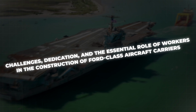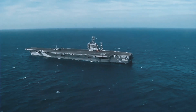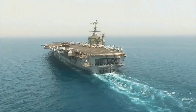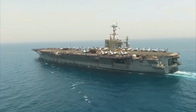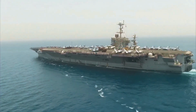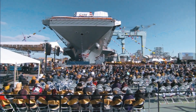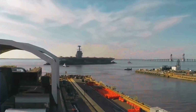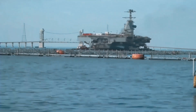Theme 8, Challenges, Dedication, and the Essential Role of Workers in the Construction of Ford-class Aircraft Carriers. Despite the challenges faced during the construction of the USS John F. Kennedy, now expected to be delivered in March 2027 instead of the initial 2025 date, these delays largely reflect the U.S. Navy's commitment to excellence rather than serious structural problems. Often, these postponements result from supply chain difficulties, shortages of skilled labor, and the complexity of incorporating lessons learned from the experience with the first Ford-class carrier, the USS Gerald R. Ford. Each of these factors contributes to extended schedules but also demonstrates the Navy's refusal to compromise the quality of the final product. This dedication is evident in every detail of the construction process.